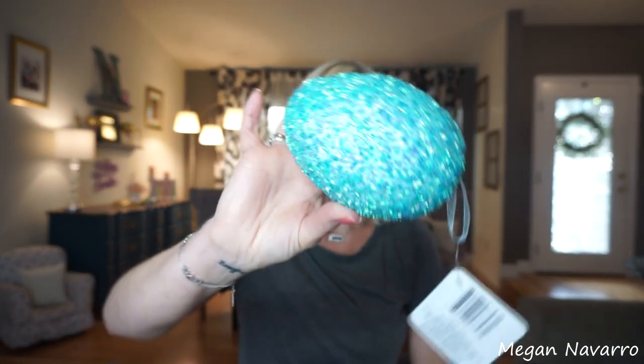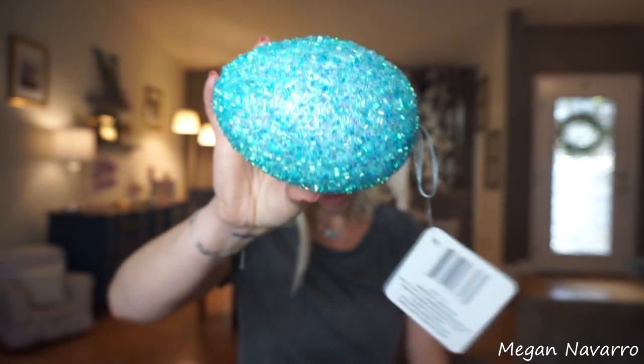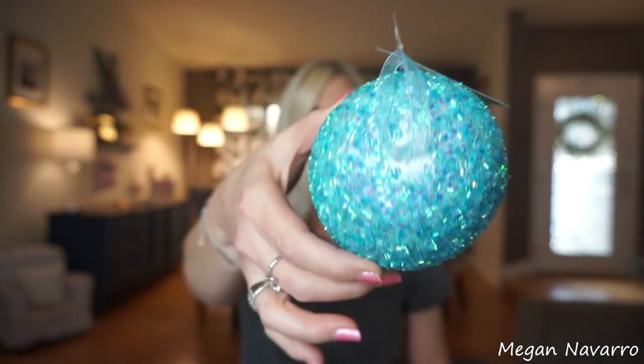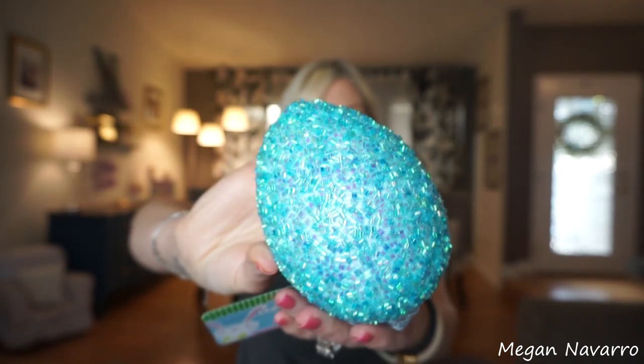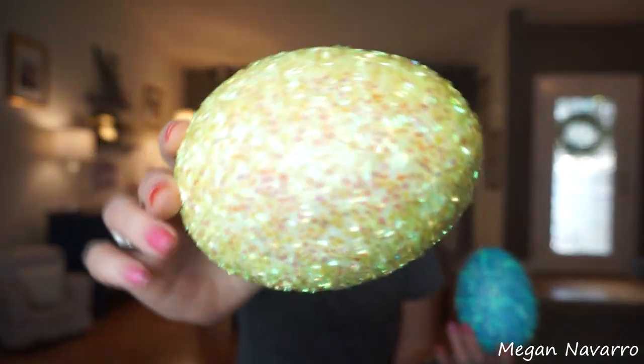I couldn't resist these. The last things I got are these big sparkly eggs. They had to be mine when I saw them. I think they're only in four colors. That's what I saw, so I got all four of them. They have a little top where you could hang it on something if you wanted to, or you can obviously just use it as decoration laying down. I'm not exactly sure how I'm gonna use it yet, but I'm definitely gonna use it.